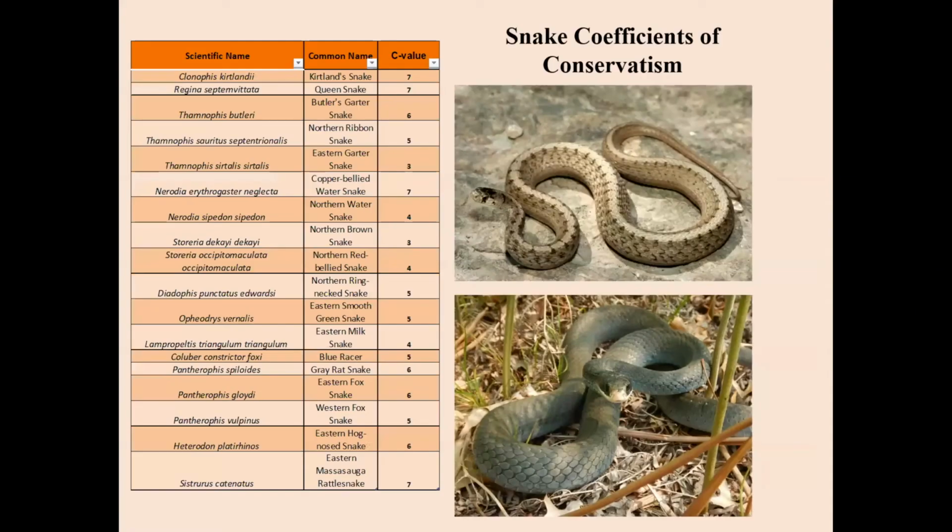Lastly, we looked at the snake's coefficient of conservatism for them. The highest C scores fell on 4 different species: the copper-bellied water snake, the eastern Massasauga rattlesnake, queen snake, and Kirtland snake.